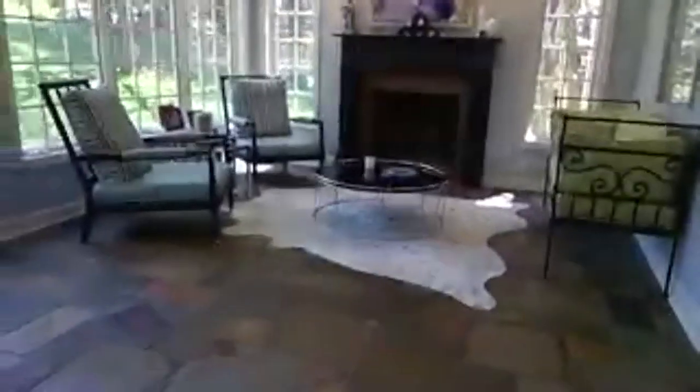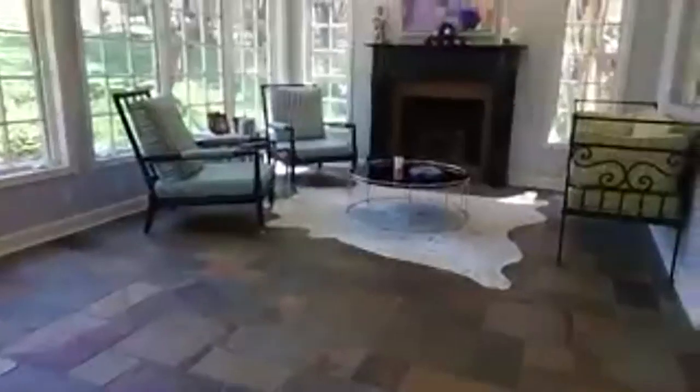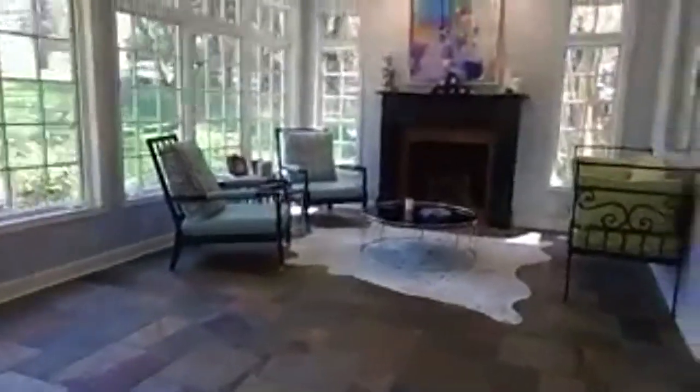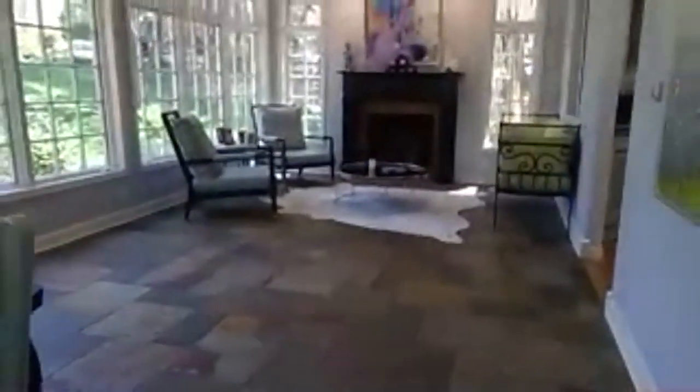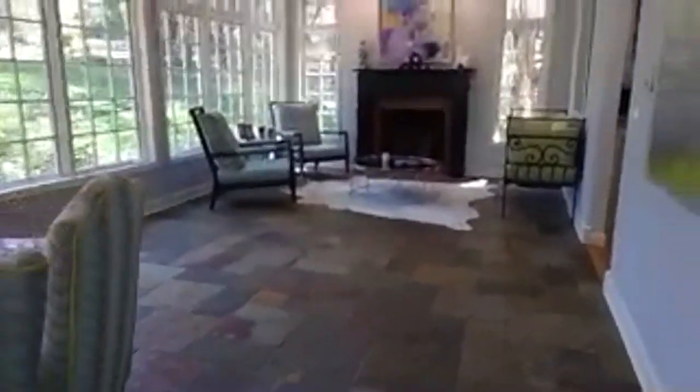And then the big family room addition on the back with the vaulted ceiling, tile floor. Actually, is this room radiant heat? Yes, there's radiant heat in the foyer, in the office, and in the sunroom, and the living room, and the dining room, right? Dining room, yes.